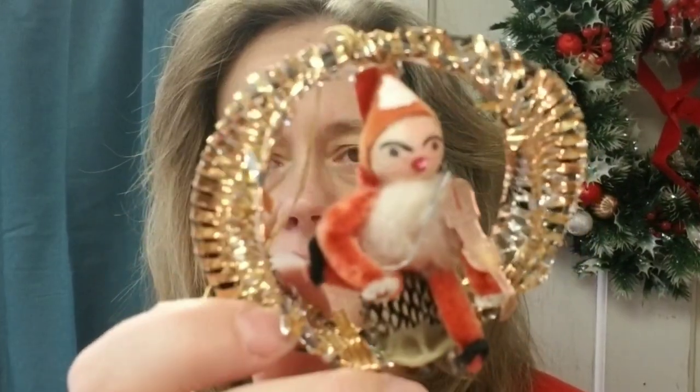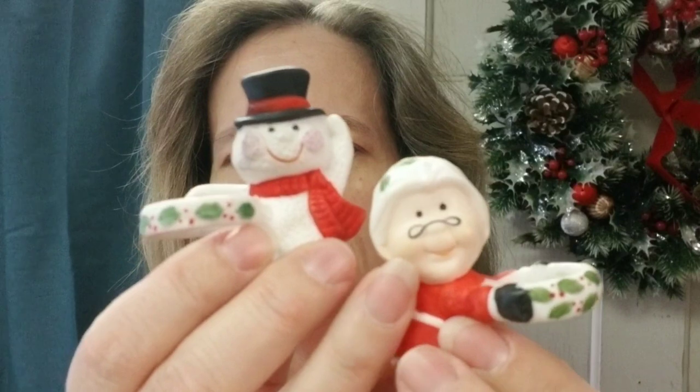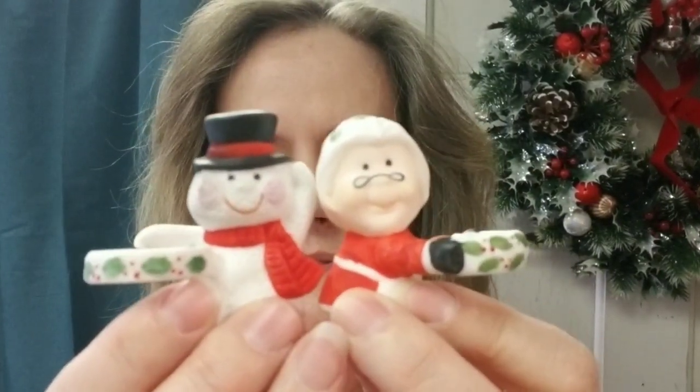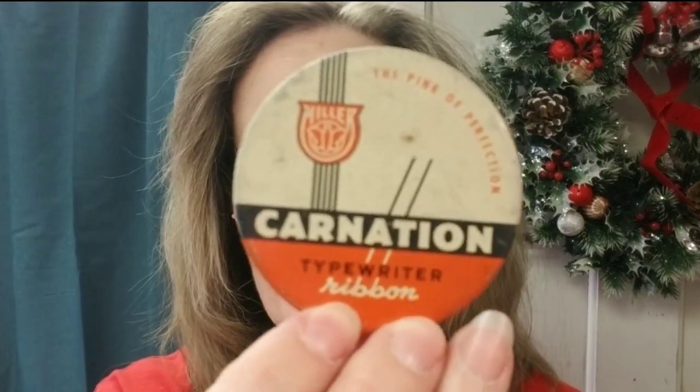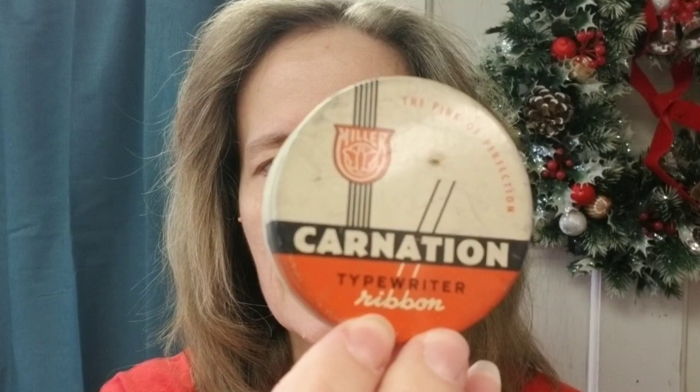He is a spun head. These guys, I think, are a little newer. They're definitely vintage, but they're little candle huggers. Okay, there she goes. Look at how fun they are. So I grabbed those. I picked this up. This is another item that I will keep until Halloween of next year because of the orange and black motif. This beautiful typewriter tin is filled with fun little old paper clips and things.